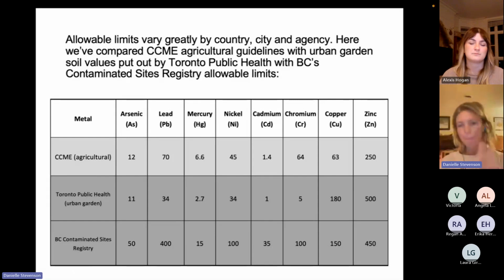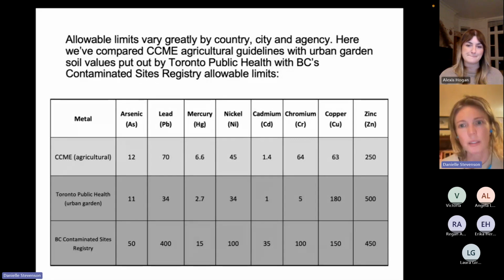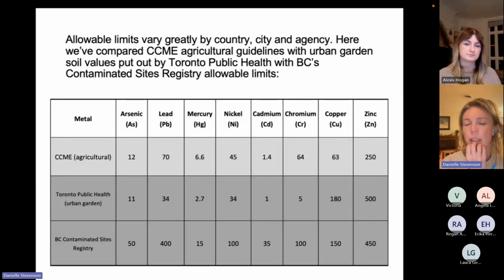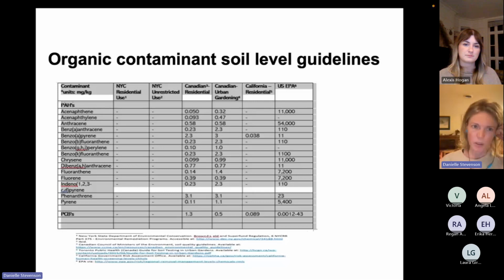So sometimes when you get soil test results back, they will give you the limits. Sometimes they say what they are, sometimes they don't. If you get memos back from Healing City Soils, we give these limits so you have something to compare to. I'm not going to go over organic contaminant guidelines because we don't test for that in this program, but that information is available if you're concerned about and going to be testing for organic contaminants.